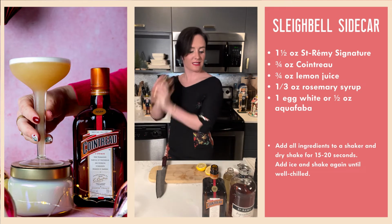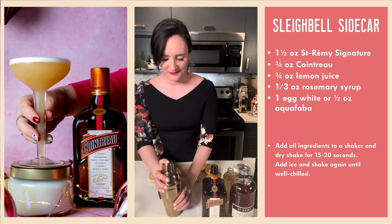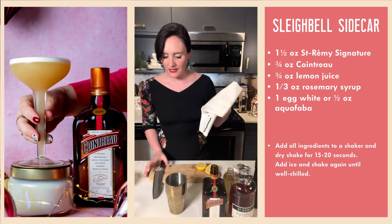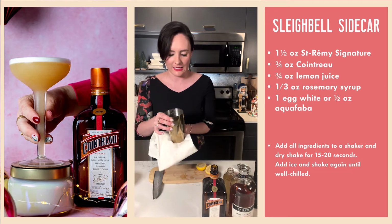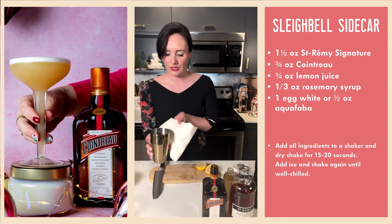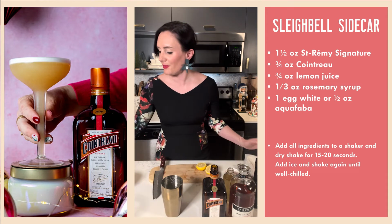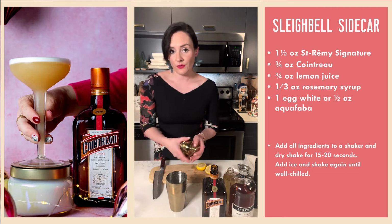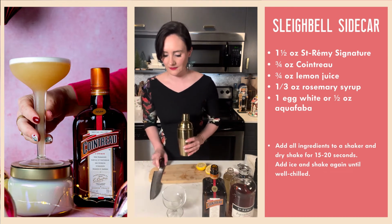I was using a room temperature egg, so that we could get a nice kind of meringue going in our shaker tin before adding ice to chill and dilute. And what makes this unique, aside from the addition of rosemary syrup in place of simple syrup, is of course that we're topping it all off with some dry sparkling wine for a very festive concoction. We will shake again.